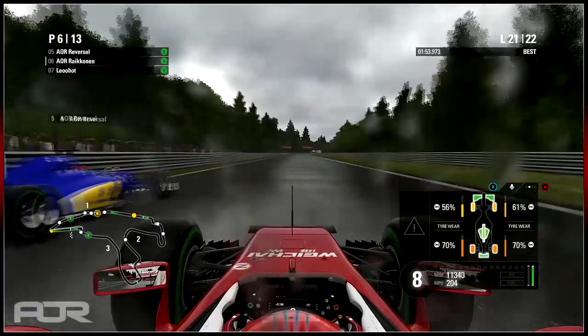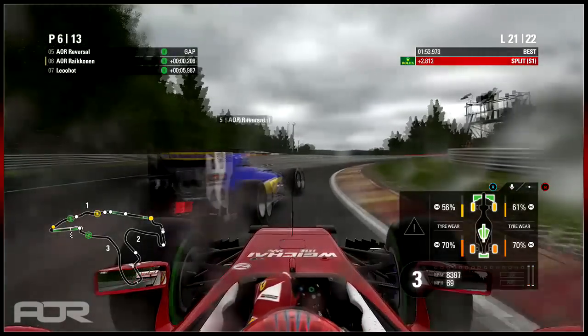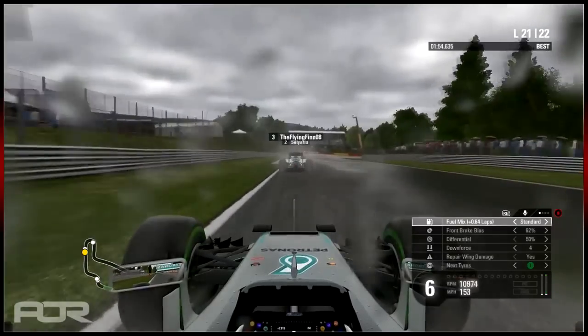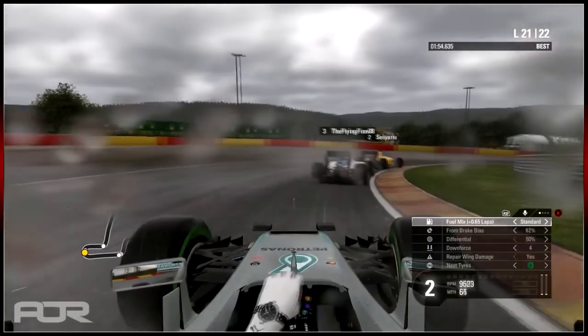Now there's a move for 5th place actually, AOR Reversal on AOR Raikkonen, and can he get him down? Raikkonen trying to hang in a little bit on the inside, but Reversal gets that 5th place in the end. But this is the battle to look at.